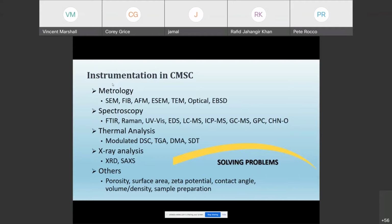We'll get into that. And then we have a range of other supporting equipment for doing different characterizations, as well as a lot of equipment for different sample preparations. And so we'll cover some of that in detail as well.